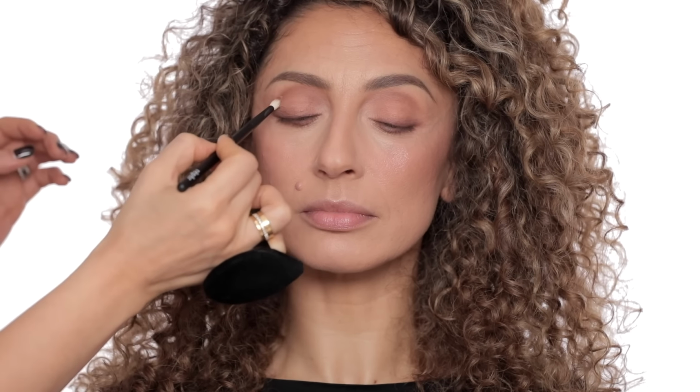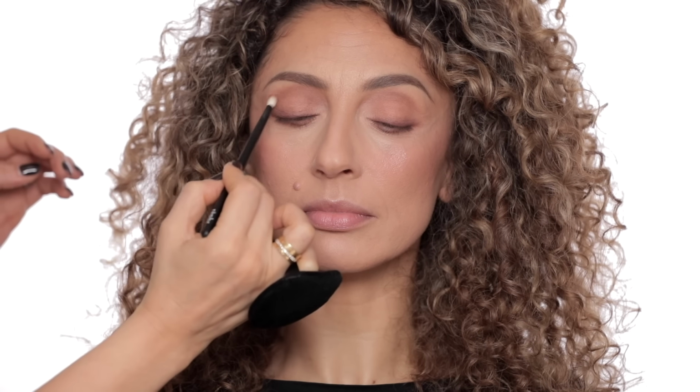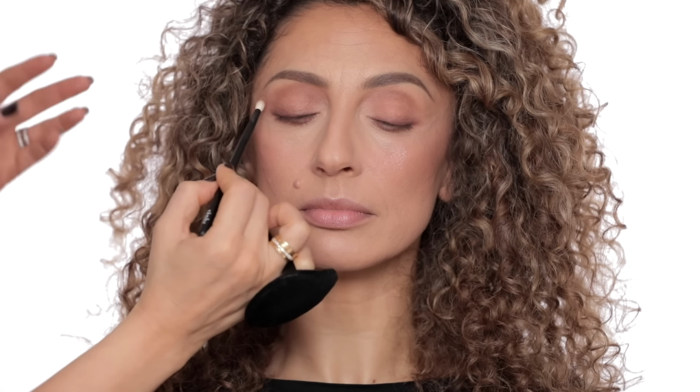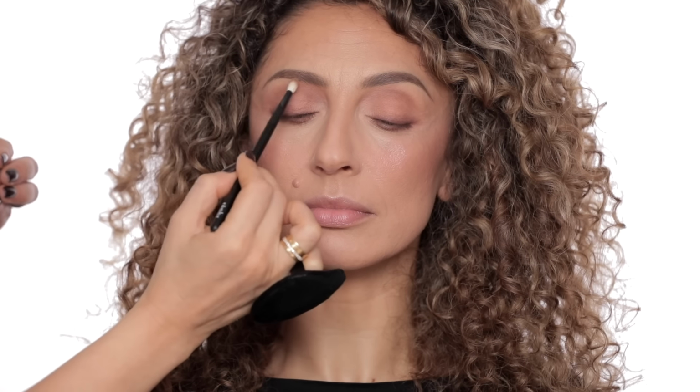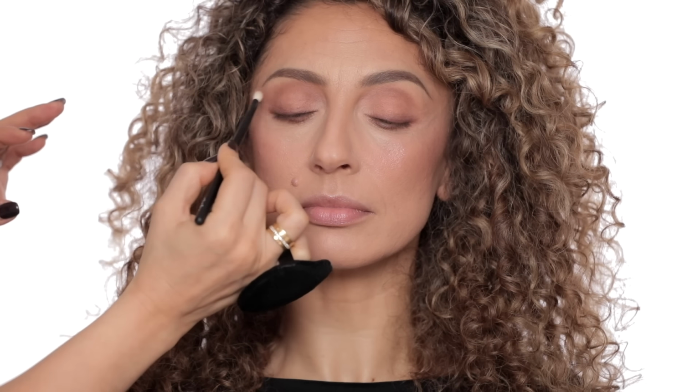So her natural eye shape, right? The natural crease goes like this. I applied in the crease, but then I work a little bit higher just to make the eye a little bit more open, especially at the end. Open. Yes. So now we have a nice open eye.